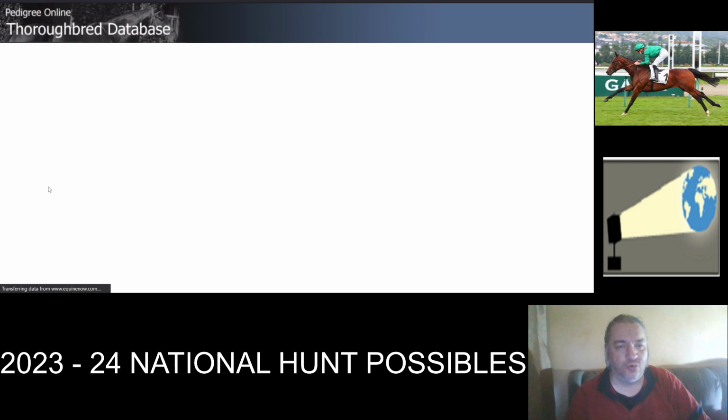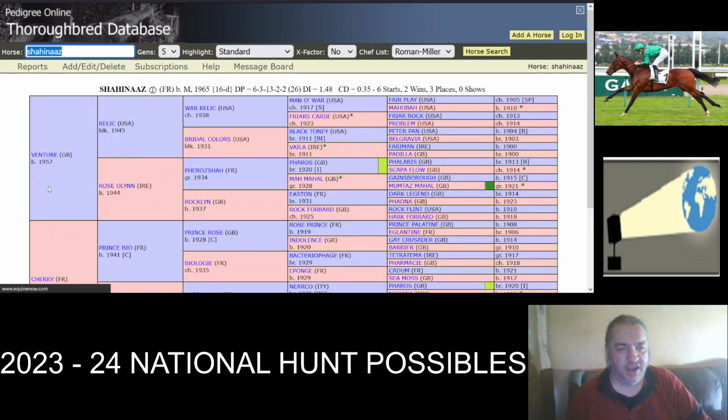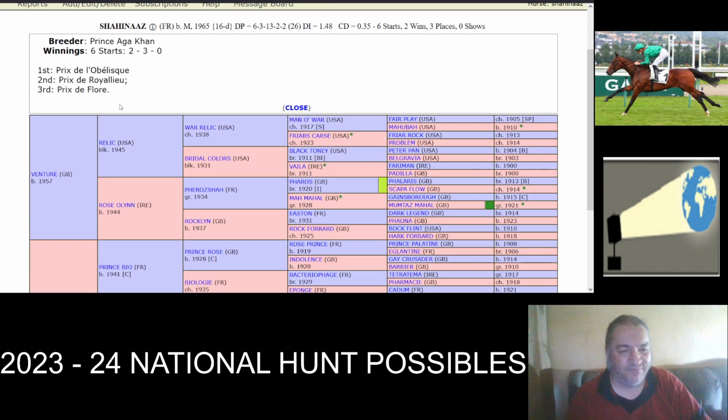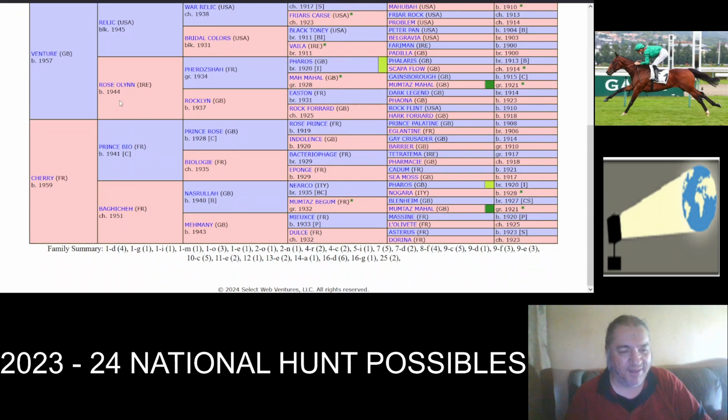The 4th dam of the horse, Salver, Shine Ours, was actually foaled in 1965. Quite a while ago. Won 2 of her 6 starts. In the first 2, in 5 of her 6 starts, she won the Prix de l'Obélisque. She was second in the Prix de Royailleux, which is now a pattern race. The third, I know the Prix de Flore is a pattern race as well. The first race, I'm not sure what race that grade was at the time. Doesn't ring any bells, this one.